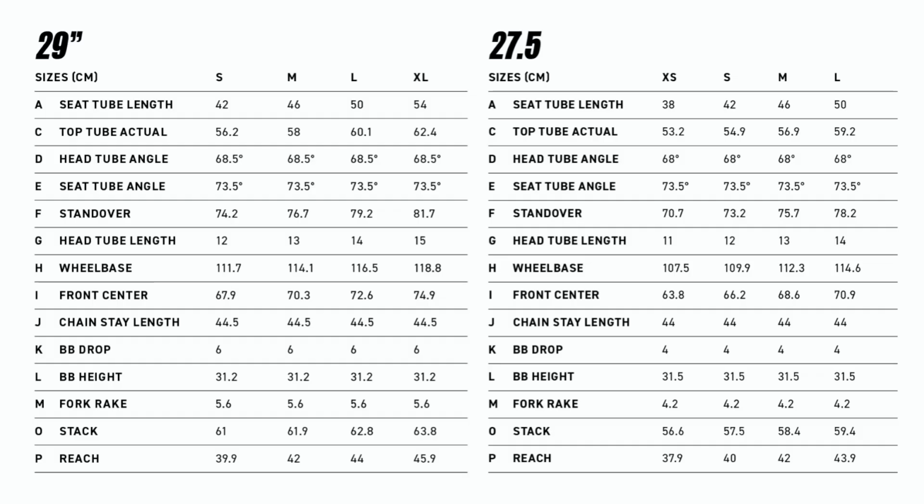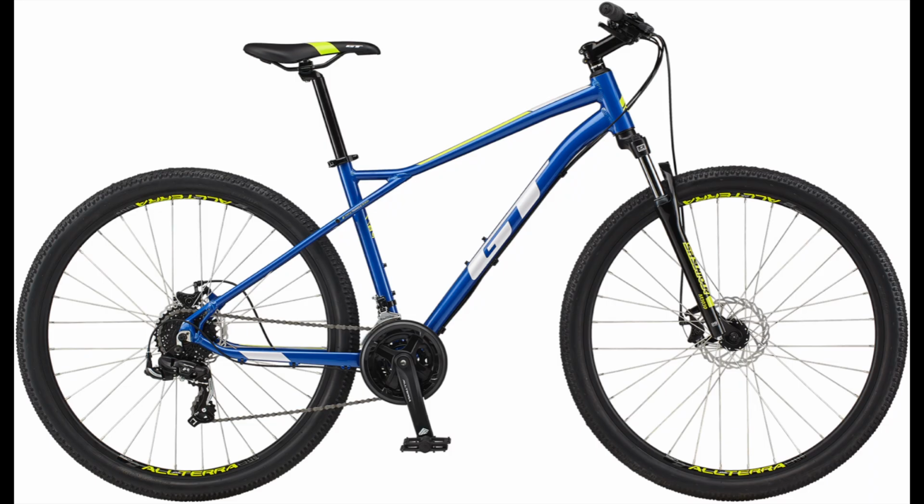I'll also show a picture of all the frame geometry specifications right now for both wheel size versions, but these bikes fall into more of the cross-country mountain bike range for these measurements, though compared to some rivals like the Trek Marlin and Giant Talon, it is the closest to a trail bike, which means it should be better for downhill riding than those bikes, but still not too bad for uphill and pedaling efficiency. Now I'm going to highlight the differences.